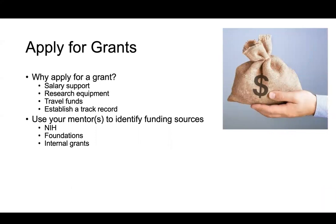Use your mentors to identify relevant funding sources. The NIH is great, but usually those are longer, bigger grants. And so if you don't have dedicated research time built into your training, sometimes these aren't the best grants to apply for, and rather it might be better to apply for some smaller foundational grants. And then there are also internal grants that you can apply for within your university.